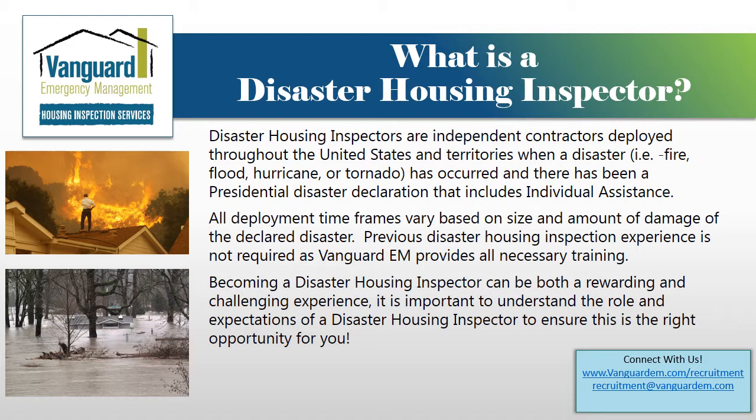As this is a disaster-based opportunity, there are no absolute lengths of deployment. We do ask inspectors to be able to deploy for up to 30 days. All inspectors have the ability to mark themselves as available and may decline a deployment without penalty.